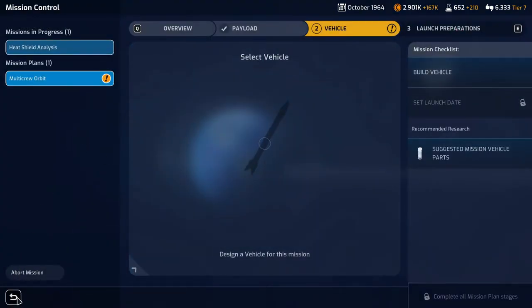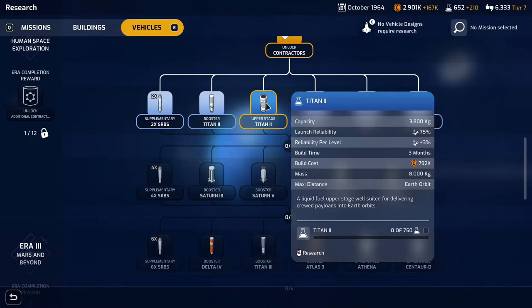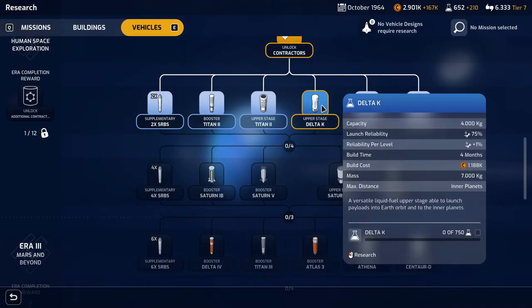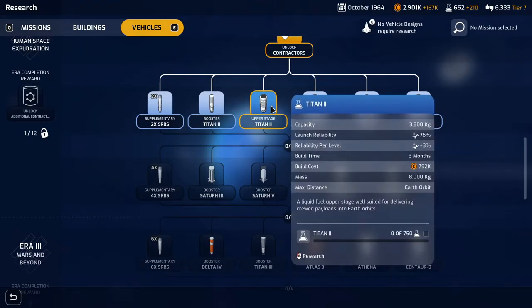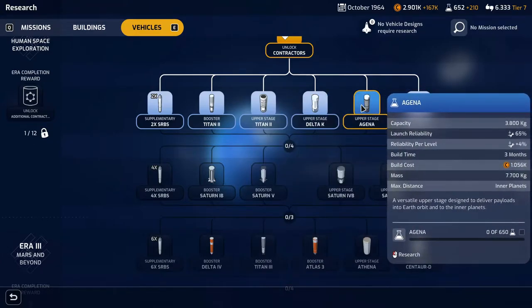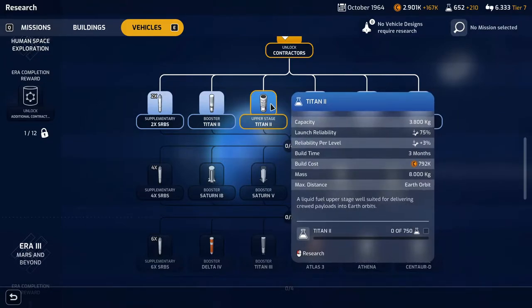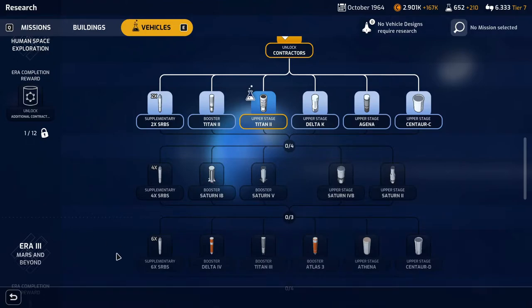Alright. So... Titan II. Build cost 792,000, has a mass of 8,000 kilos, and a capacity of 3,800. Delta K, wow, 1.1 million, almost 1.2 million. Agena has a mass of 7,700. Takes 3 months, takes 4 months, takes 3 months. Launch reliability over here, 2 months, and it's cheap. But it only has a capacity of 800 kilos and very unreliable. Agena is 65%, 75%, 75%. We'll go with Titan II.